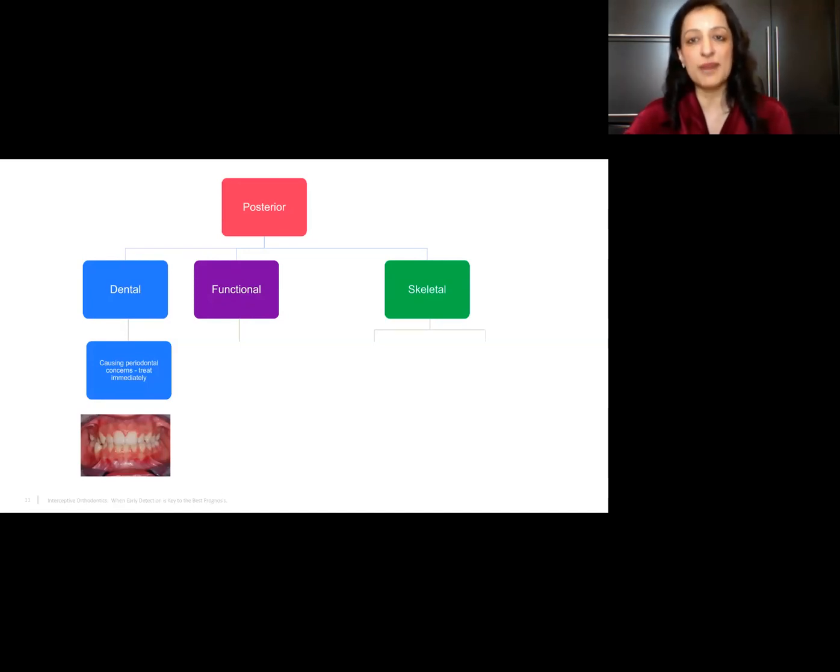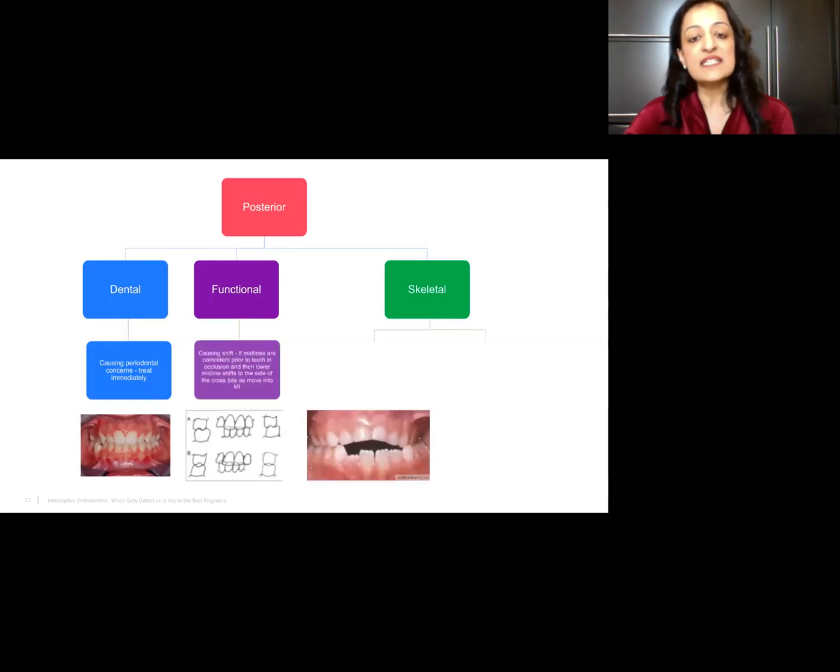Is it causing a periodontal issue? Is recession happening? Is there fremitus on the tooth? Then we do want to consider treating it early. Of course, those things can be caused by other reasons as well, but if it's because of the crossbite. Then the next is functional.